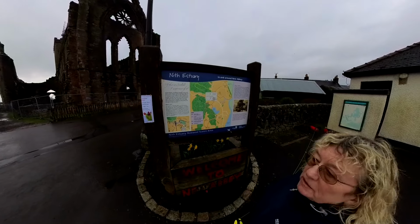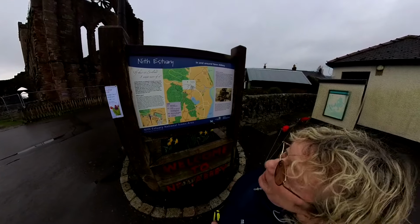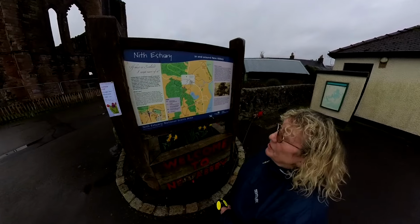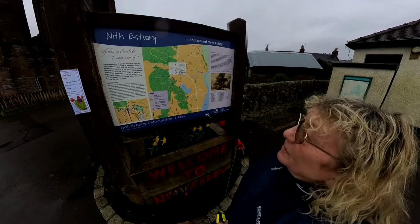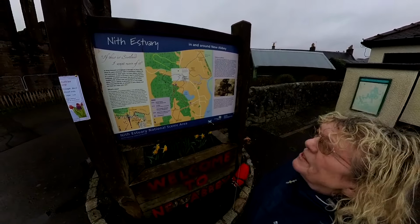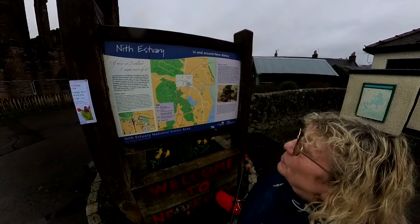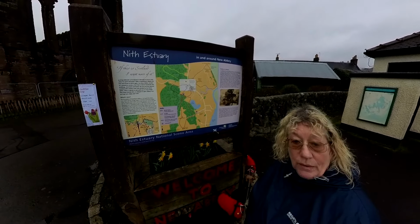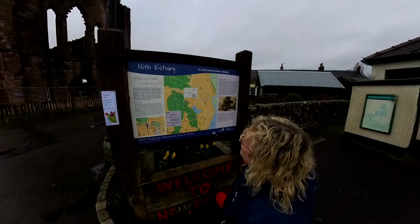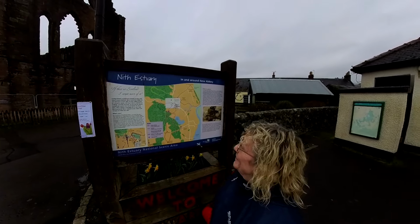This abbey is built near the Nith estuary, and apparently King Edward I of England spent Christmas 1300 at Sweetheart Abbey, and his words about it were, "If this is Scotland, I want more of it." And Edward I was notorious for wanting more of everything, in particular Scotland, but he didn't get it. He was sent home to think again, as it says there, rightly so.